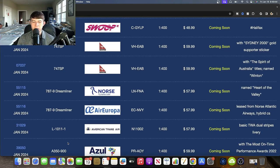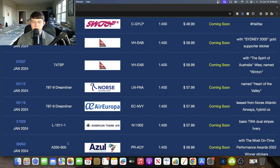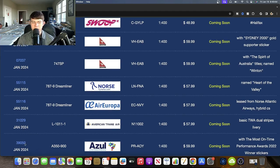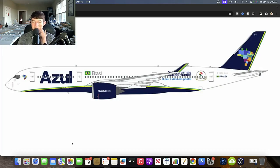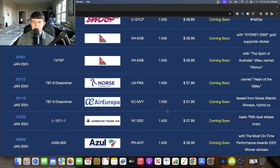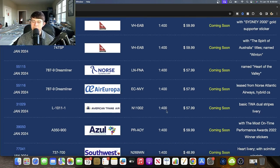And then we have an Azul Airbus A350-900 registered PR-AOY in the most on-time performance 2022 winter stickers. So that's really cool to see. This livery has a pretty significant decal back here, so very cool to see that. We've got various A350s lately from Azul and from various manufacturers. Now we get this one. Also, new release reactions will be back in the groove here starting on Sunday, so expect those to come. Very excited to see what the new aircraft are going to be looking like.